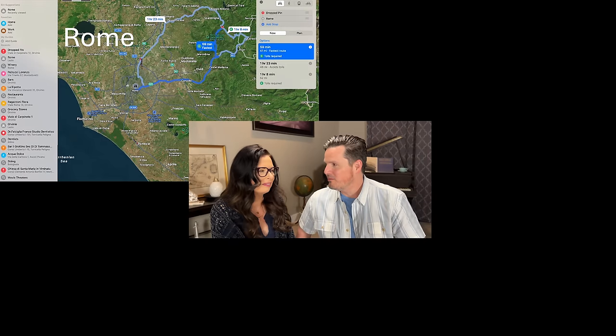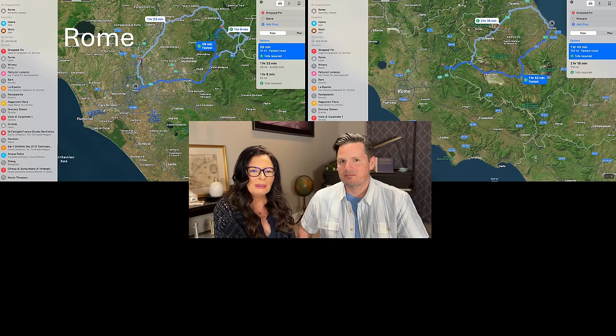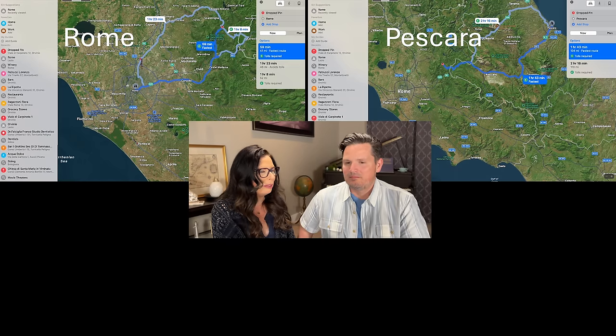Let's check out some of the cool, bigger cities in the area that you might want to take a road trip to. This is interesting, Rome. It's not really a road trip. It's less than an hour away to the Colosseum from this property. L'Aquila Highway is right there, less than an hour. And then Pescara is an hour and 43 minutes away.